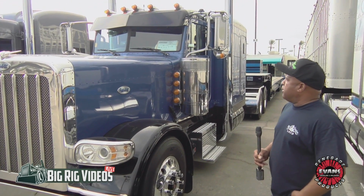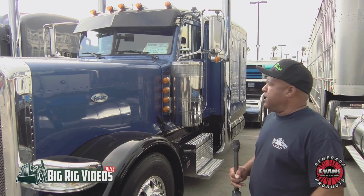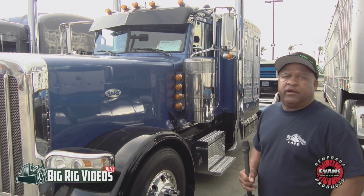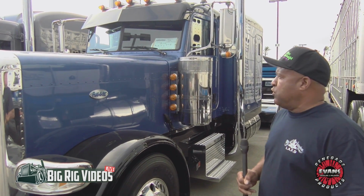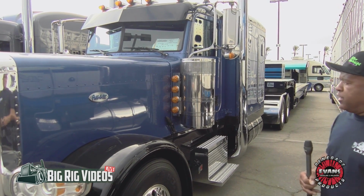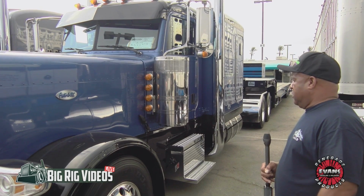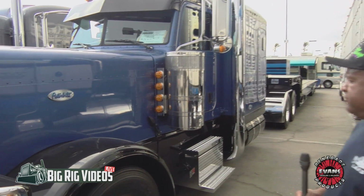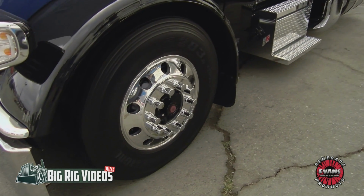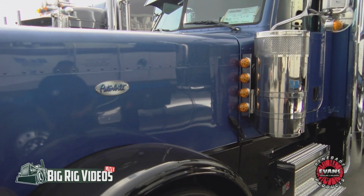Basically what you see here, I drive a 2014 Peterbilt 389, 300-inch wheelbase. It's got a 550 Cummins in it, 2050 torque. It has an 18-speed, 2050 torque as well. It's 300-inch wheelbase, 321 gears. I got small rubber on it. It's basically a factory color, blue and black.